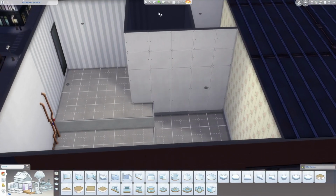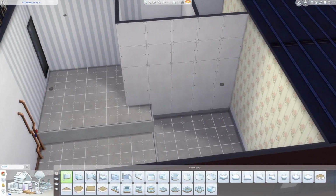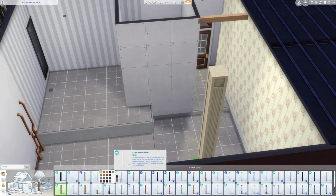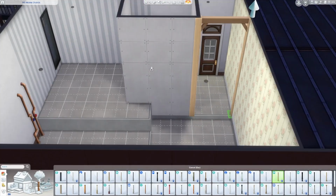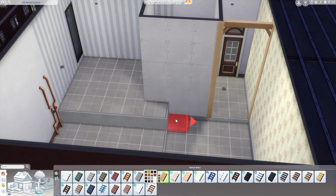And of course I always do some column work. It's one of my favorite things to use. It really adds a little bit of character to the build. Sometimes I struggle to figure out what kind of columns I want to use, and lately I've been going with lighter wood tones in my builds, especially with the flooring, and just using a little bit of darker accents.